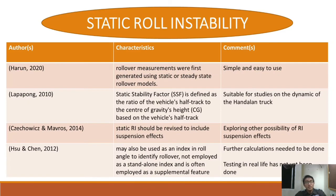So, furthermore, static roll instability. I have listed four authors that state their view on static roll instability. Firstly is Harun. Rollover measurements were first generated using static or steady state rollover models, as it is simple and easy to use in further research. La Popong, 2010. Static stability factor, SSF, is defined as the ratio of the vehicle's half track to the center of gravity's height, CG. It is suitable for the studies on the dynamics of the heavy-duty truck.